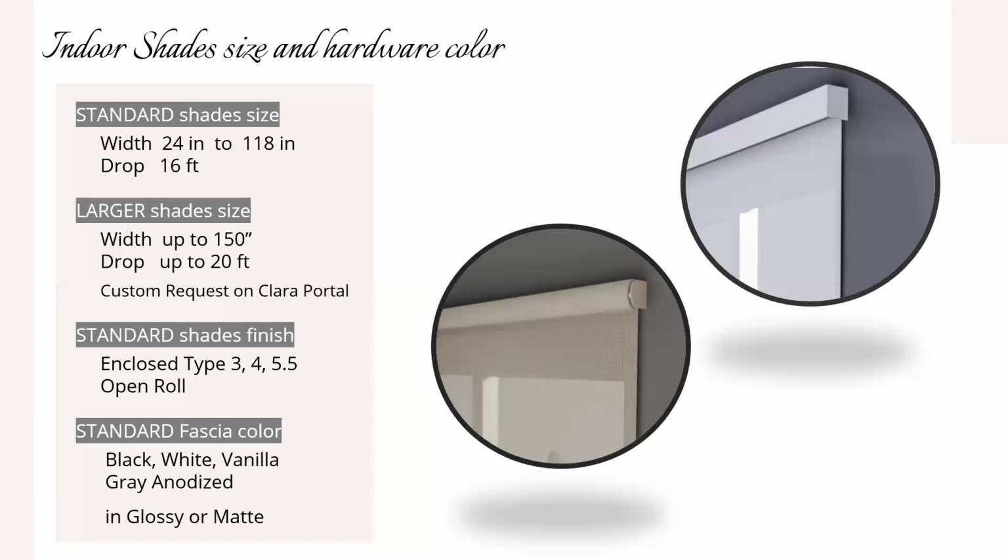All right, so dimensions. For our indoor shades, you can effortlessly configure them on the portal with widths ranging from 24 inches up to 118 inches and drops extending up to 16 feet. This range covers many scenarios, but not all.